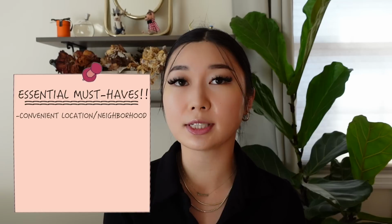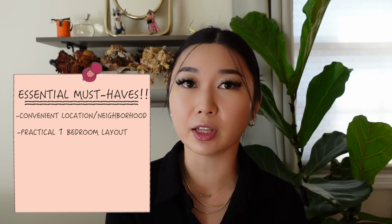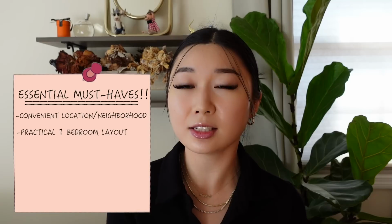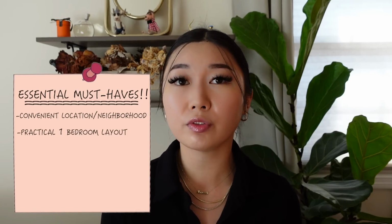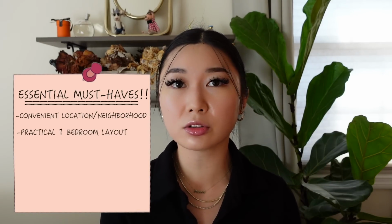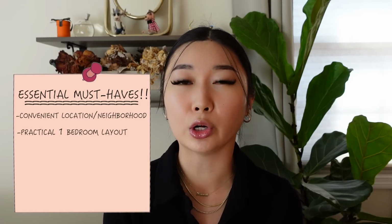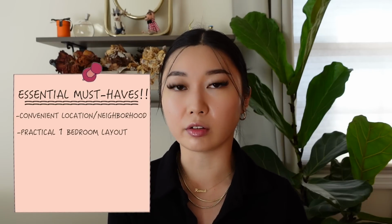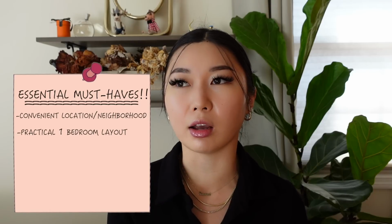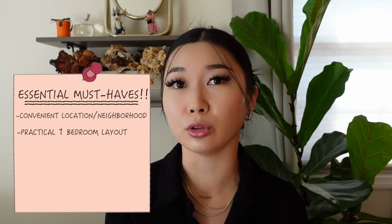Next on our checklist was having a one-bedroom layout that makes sense. You would be surprised to see some layouts that just don't make sense, especially for two people. We wanted a proper living room that can fit our sofa and our TV and media console. We also wanted a bedroom big enough to fit our queen-size bed and all of our other furniture like a desk and a dresser. Some of the layouts that we saw, no matter how we rearranged the furniture, we would be blocking a door or a closet, so those were a little bit impractical for us.